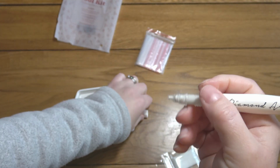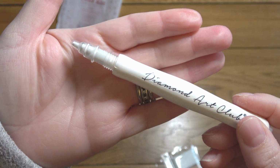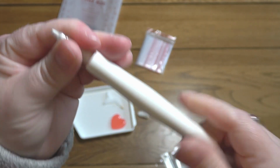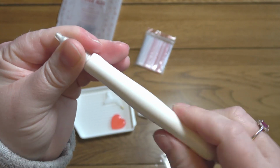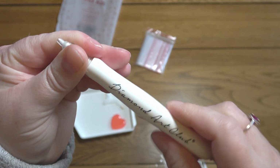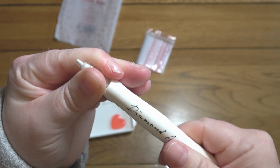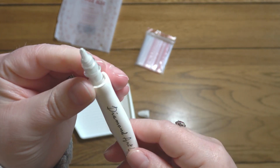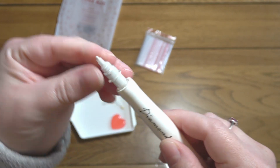So this end here, if you pull the lid off, you can see that that has got that white putty in it. And what you do is you twist this quite firmly, particularly if it's cold where you are. It can take a bit of oomph to get the putty to come up to the tip. This one's actually not too bad. And then you will see it start to ooze out the top.